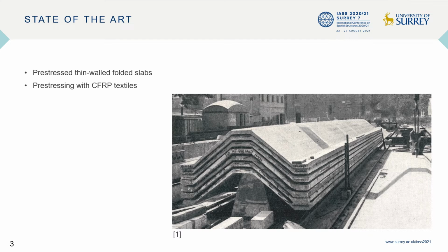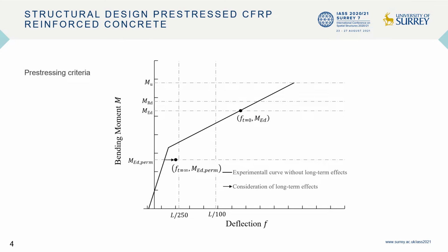Our design is based on the numerous prestressed thin-walled concrete structures constructed more than 50 years ago. Here we can see an example from the year 1968. Thanks to the corrosion resistance of CFRP, among other advantages, these highly efficient elements are possible again. For this purpose, pre-stressing criteria were developed at our institute.